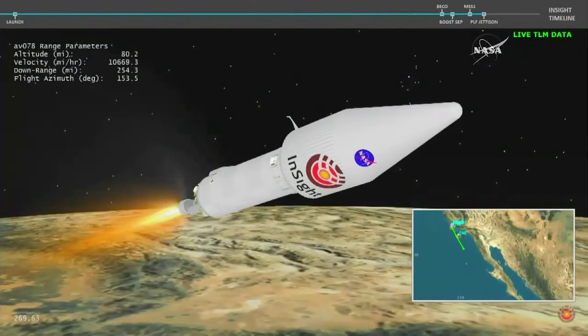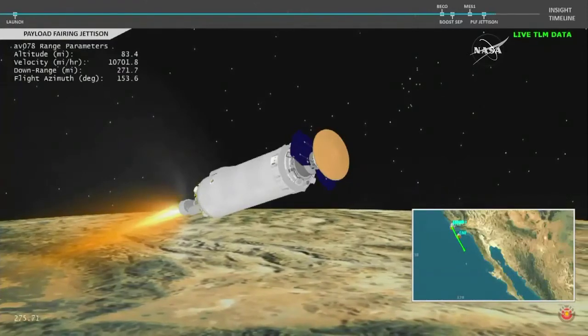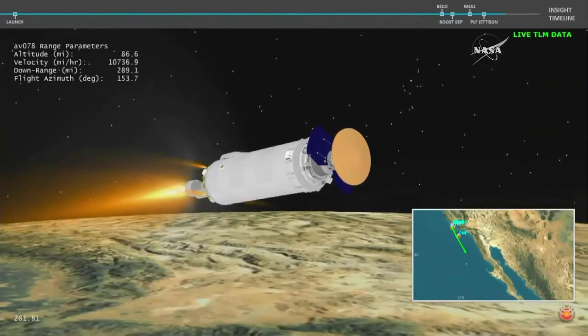And we have indication of payload fairing jettison. Looks like a good SIP. And the payload fairing that was encapsulating the InSight spacecraft has been jettisoned. The RL-10C engine, the second stage of the Centaur, continues to burn.